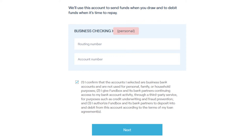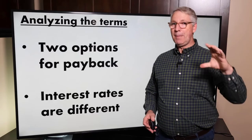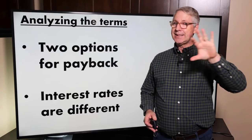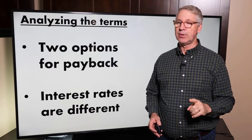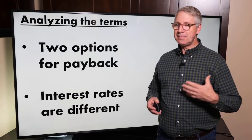When you read the fine print, it's important to focus in on what they are asking. If you complete the application process, you are giving Fundbox and its bank partners continuing access to your bank account activity, and you're also authorizing Fundbox and its partners to deposit in and, more importantly, debit from this account. That's right. They're actually going to put money into your account electronically and take it out according to their regular schedule. It's important that you understand getting a loan from fundbox.com is built on that premise.